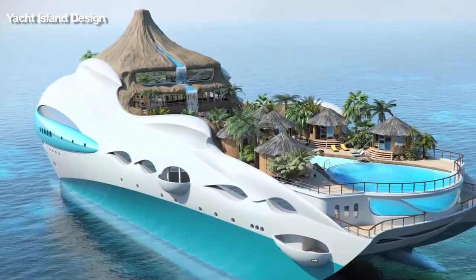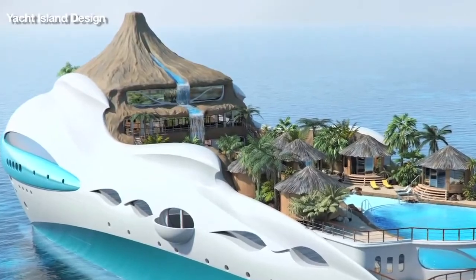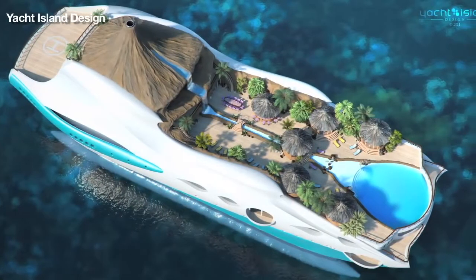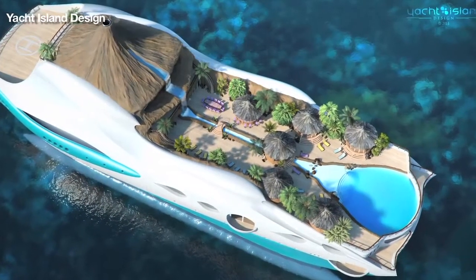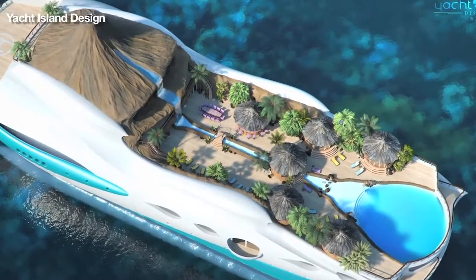Guest cabanas are laid out around the pool, and if you're the lucky owner, your suite is inside a volcano. A waterfall flows from the volcano into the swimming pool. Inside, there's a fully equipped spa, library, gym, cinema, game room, and multiple lounges.